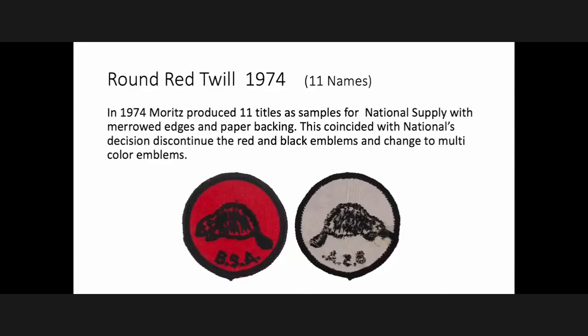This is a very interesting one in that in 1974, Moritz was still making them, along with the Lion Brothers, but Moritz, being the chief here, was moving away from cut edge and going to the rolled edge, or the merrowed edge, as it's known. So they made a set of samples for National Supply with the rolled edge. They made 11 different titles. It has a paper kind of backing on them. And this was going to be the replacement of the cut edge patrol medallion, and make it have a nice merrowed edge and look crisp and neat on the uniform.